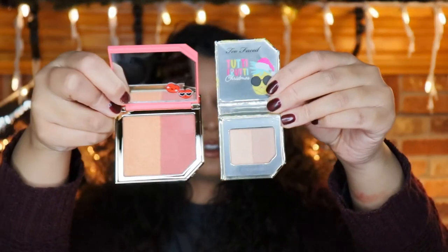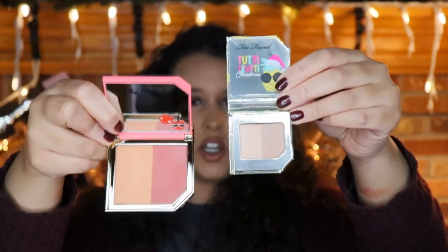It's so tiny. The only thing is that this packaging feels a little bit cheap because this is just cardboard, basically. It's just a cardboard package. There's no mirror. And the pan size is so tiny. Even if you just compare the pan size of these guys, you can see how much tinier this guy is as opposed to the full size. Obviously you are getting $30.